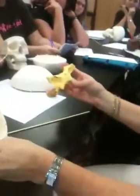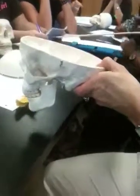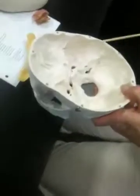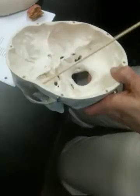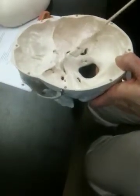Okay, so now we've got the sphenoid bone down in there. You see that there's wings. They thought, hey, let's just call them the greater and lesser wings. The small wings, or the lesser wings, are right up here. You see they're smaller. And the greater wings make up the middle fossa. So those are the greater wings. See how they're bigger?